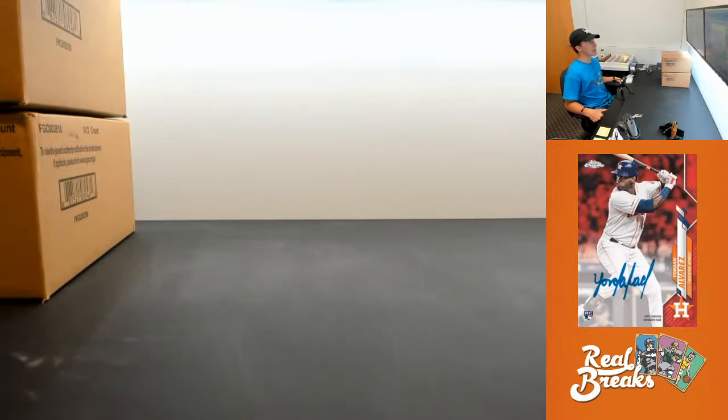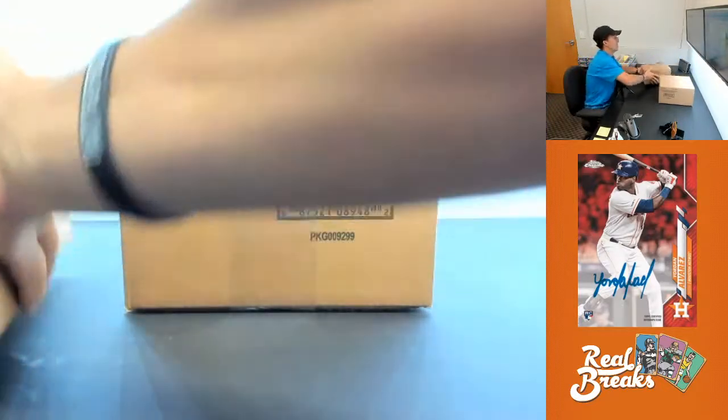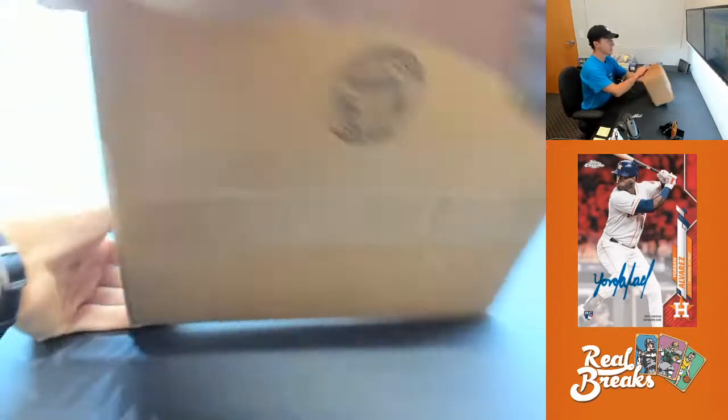We got an 8-box jumbo case, 5 autos per box. Someone can do the math on how many autos that is. But we're gonna have some fun. I think this is my like 14th or something. I'm trying to think of how many cases I've ripped so far personally, and I've had a ton of fun with all of them. So just an awesome product this year. Lots of color, lots of parallels, some unreal rookies. Jerry says top.